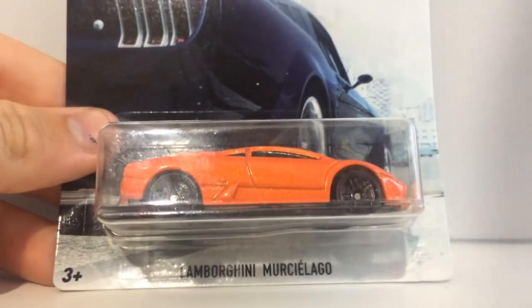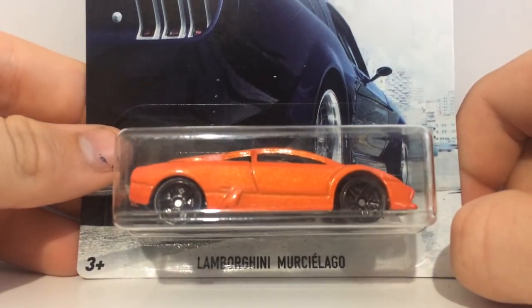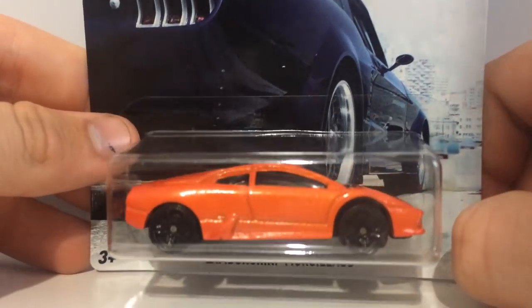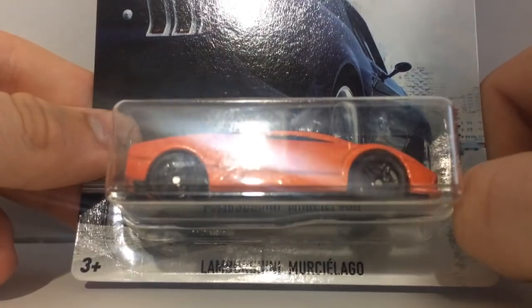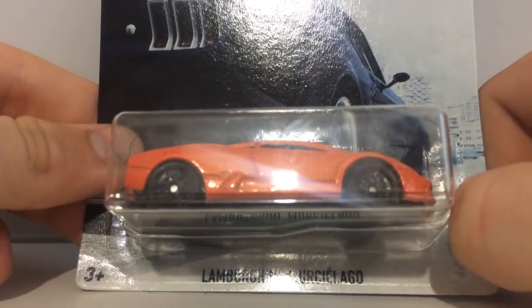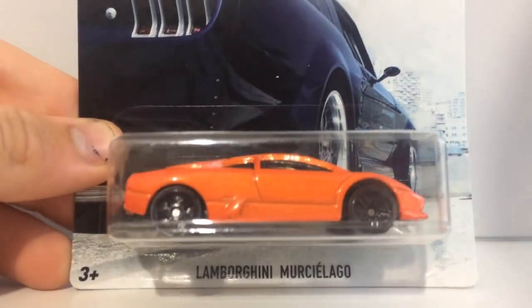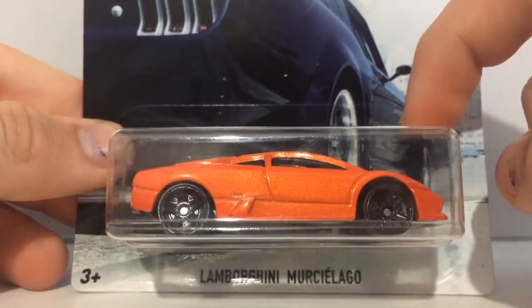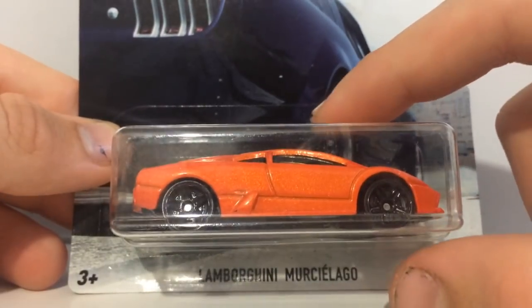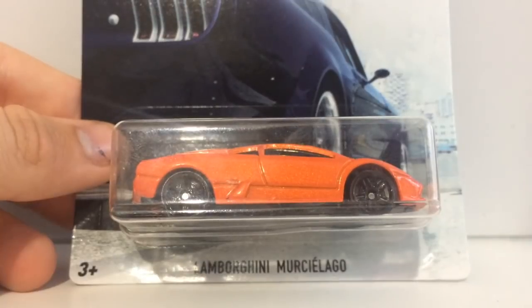So these will all cost me $4 each from ToyWorld, so pretty good deal. Only two times the price of a regular Hot Wheels car, so that's okay. In this orange color as well, this is a pretty cool color, and wow, the light there shining very brightly. And what wheels are we rocking? We are rocking the black PR5s on this one. So Lamborghini Murcielago needs to get a recast very badly. Oh, it's so bad. And those are the only cars that I got from the Fast and Furious set.